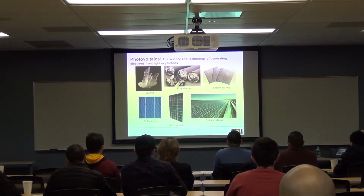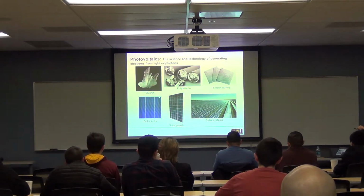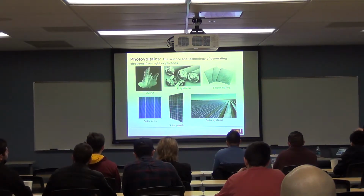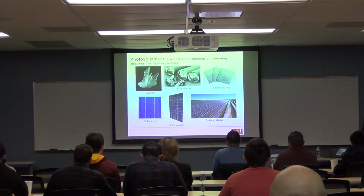Now, if you have a chance to hold a solar panel and look inside, there are typically 60 of these solar cells. This is about 4 feet by 6 feet in dimension. Then you will see 60 of these solar cells, and each cell is 6 inches by 6 inches. Then you have 60 of them in each module.